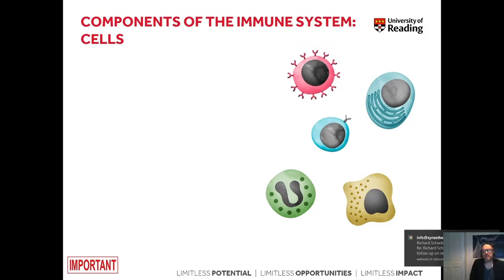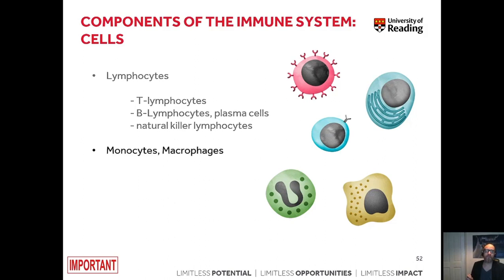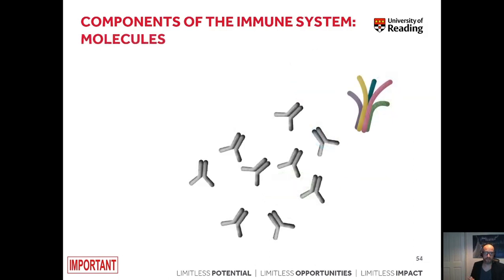So what cellular components of the immune system do we need to know? First of all, and most importantly, the cells of the immune system include lymphocytes that are T lymphocytes, B lymphocytes, and also plasma cells, natural killer lymphocytes, and monocytes and macrophages. And we are going to be looking at those cell types in more detail during both sessions this week and next week as well. Then we have also granulocytes that can be further divided into neutrophils, eosinophils, and basophils.